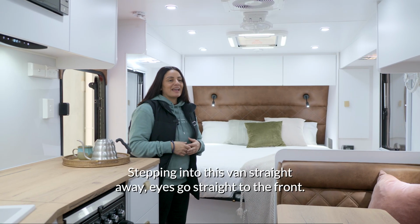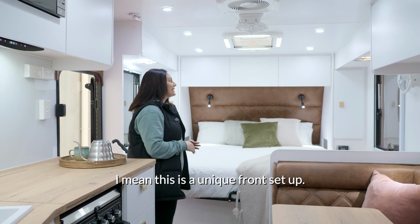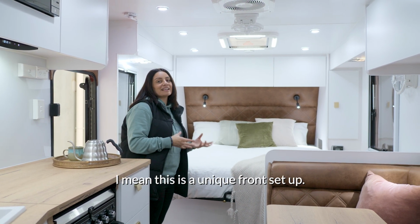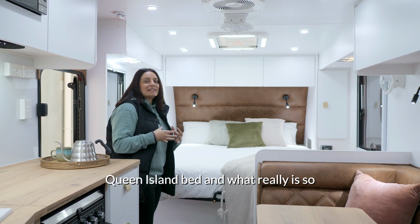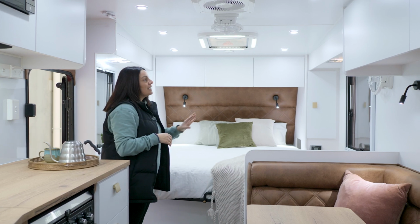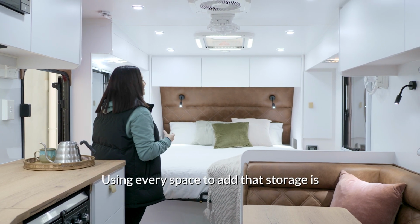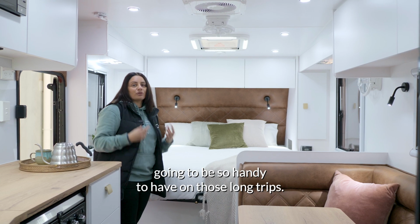Stepping into this van, straight away, eyes go straight to the front. I mean, this is a unique front setup. Queen Island bed, and what really is so fascinating is this storage just all around, really. Using every space to add that storage is going to be so handy to have on those long trips.